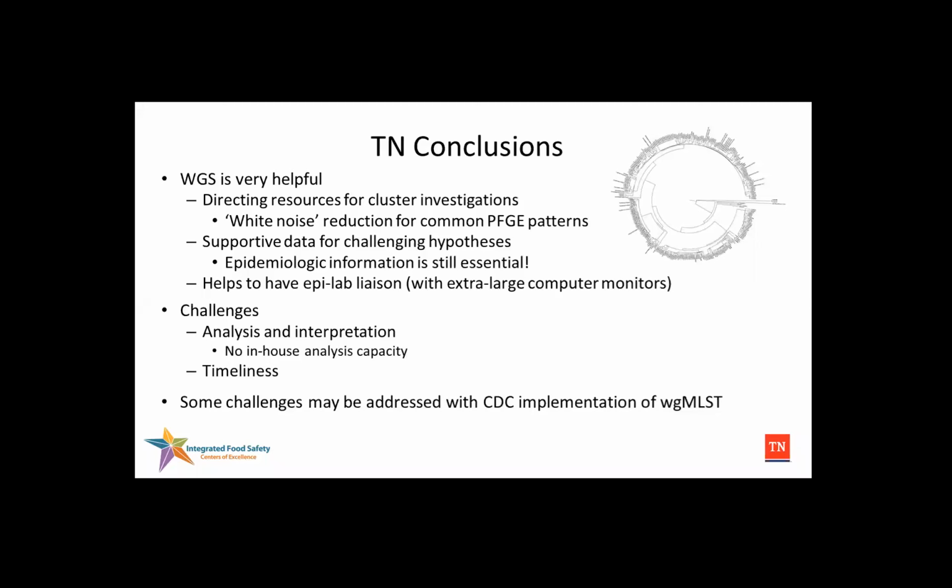We also have found it very useful to have an epi-lab liaison. I don't know how many other states have this, or if we're the only one, but it's helpful to have someone who's talking to the lab every day and can ask the questions we need to ask.